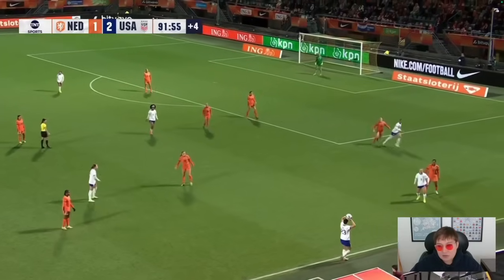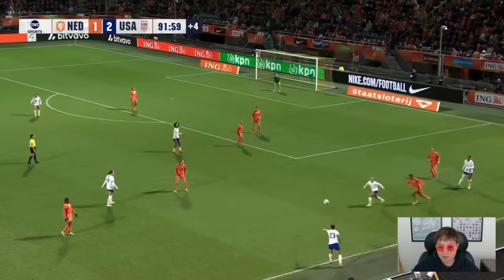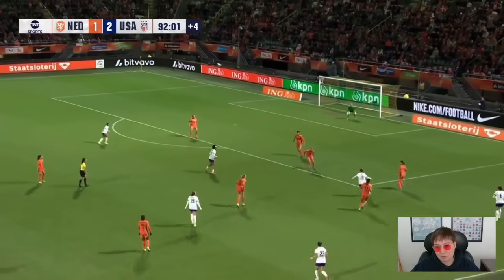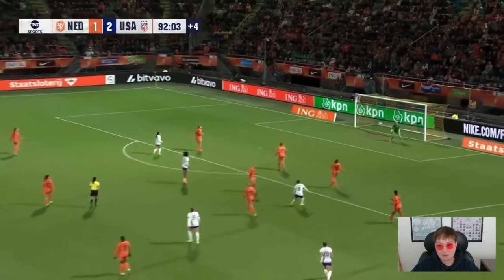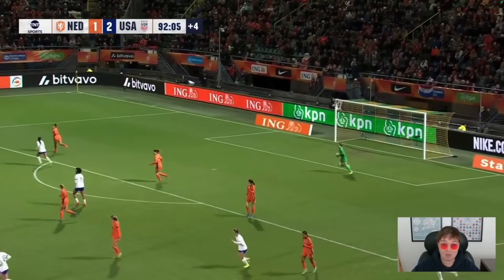I just think things look nice. I think I can see a spot for Ali Sentnor in this team. She was combining really nicely with her teammates. And again, look, the Dutch are tired. I get it, but Sentnor is a smart player and takes advantage of the little opportunity that she has. I think she did really well with it.